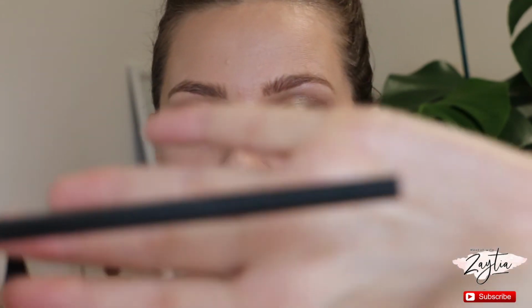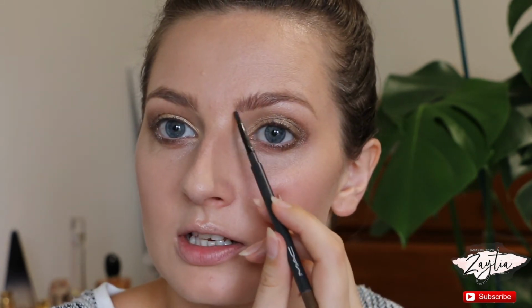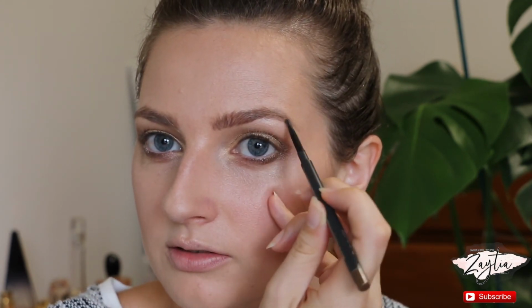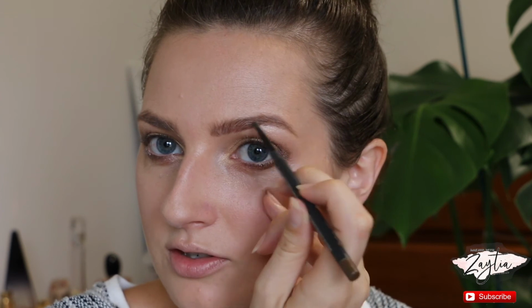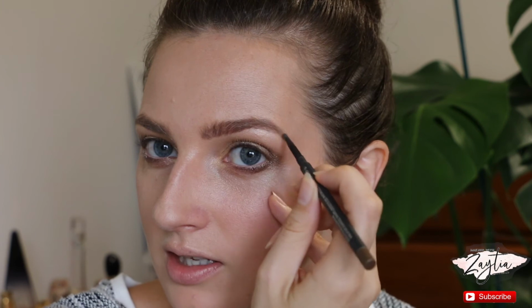Now for my brows, I'm just going to use the MAC Eyebrows Crayon in Lingering. I really like this one because it is retractable. So I'm just going to go in with really light feather strokes. I have had my brows tattooed, so I don't need to do too much work on them. They're just at a point where I should be going back and getting them done, but due to the pregnancy, I won't be doing that until after I've had the baby.